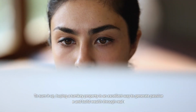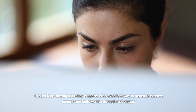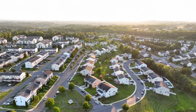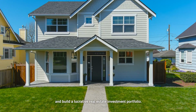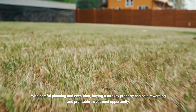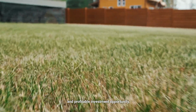To sum it up, buying a turnkey property is an excellent way to generate passive income and build wealth through real estate. By following these steps and working with experienced professionals, you can successfully navigate the process of purchasing a turnkey property and build a lucrative real estate investment portfolio. With careful planning and execution, buying a turnkey property can be a rewarding and profitable investment opportunity.